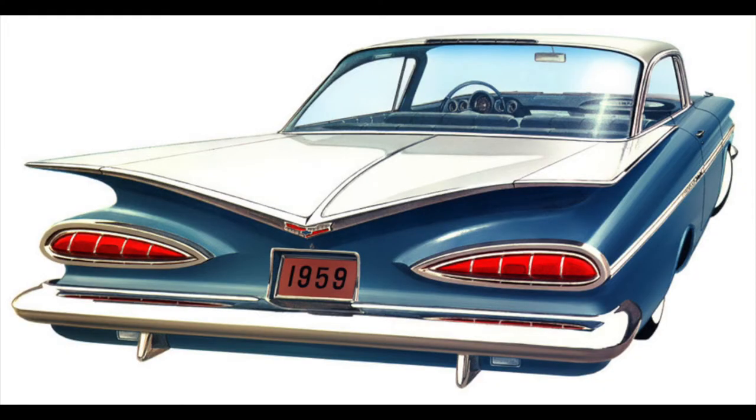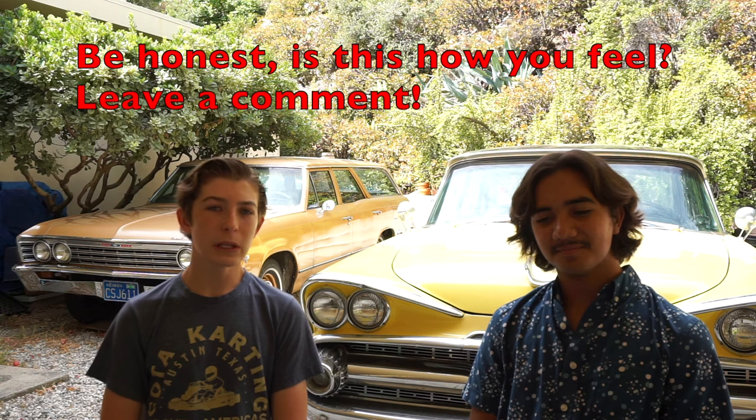And of course, we cannot forget the infamous and wholeheartedly unforgettable 1959 Chevrolet Impala. This car, it's a decent looking car. Just the taillights, it looks like the guy got beat out. His eyes are all dreary. Not that that's how you would feel after watching our show.